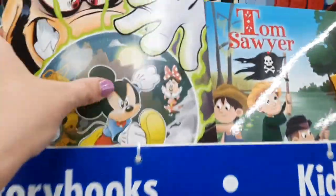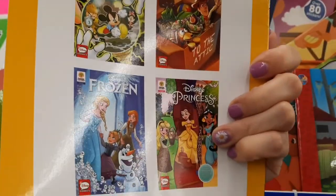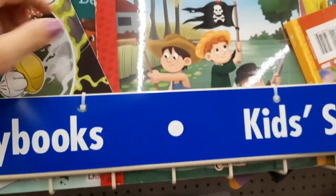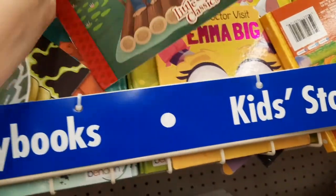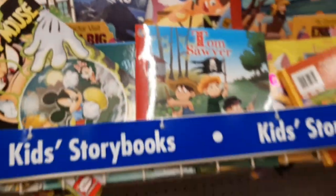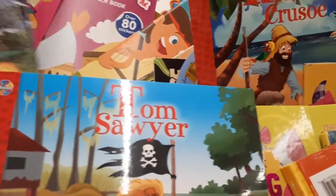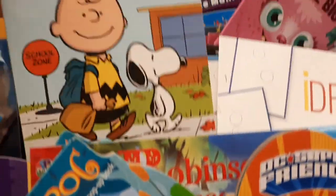Look, they're like comic books. But they're books. Toy Story, Mickey, Frozen, Princess. That's pretty cool. Look at Tom Sawyer. They have like the classic stories. That's so cool. Robinson Crusoe. Those are like classics. Learning to Read. Natural Wonders. Time for School, Charlie Brown. Learn to Read. How cool is that? I Draw. Step-by-step drawings.